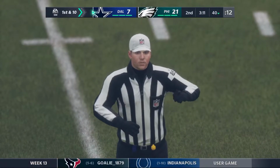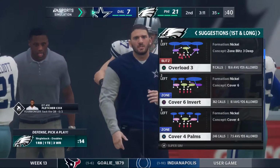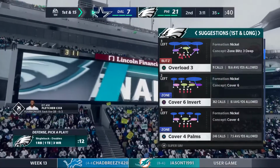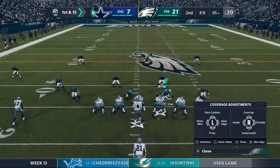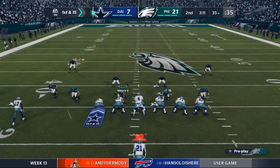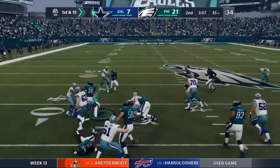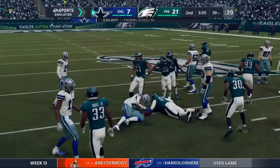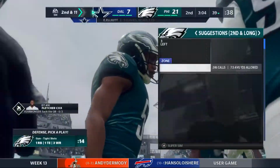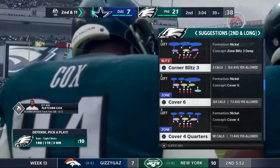Now flags fly in, and one of the Cowboys looked like he got going a little early. And that'll be accepted, of course, and that moves him back 5. After the penalty, it's Elliott. He'll be dropped shy of the 40 despite powering through the tackle. The Pro Bowler Fletcher Cox there to get him down.